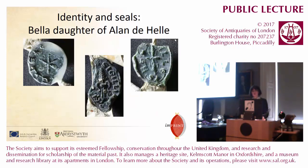Elizabeth said that we're going to talk about another woman, not just Alice. And this is one of our examples. This is a woman who seals a number of documents, and she's actually from Lincoln, so one of our other cathedrals that we were involved with. She's called Bella. She's the daughter of Alan de Heller, and on her seal she calls herself Bella Heller, because she would, wouldn't you? Unless she's Bella de Hell, but that doesn't help much either.